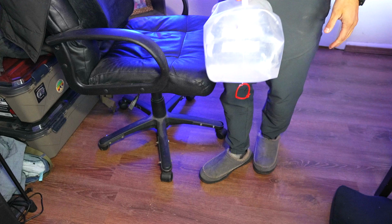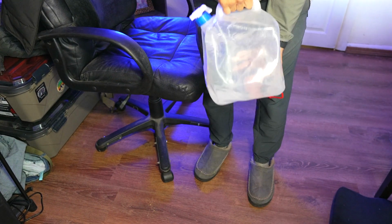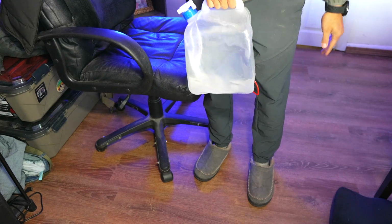The other thing is, this thing is strong as heck. How I like to show this is you can just go boom like this on the cement or whatever, and it just always holds its shape and never gets a hole in it.